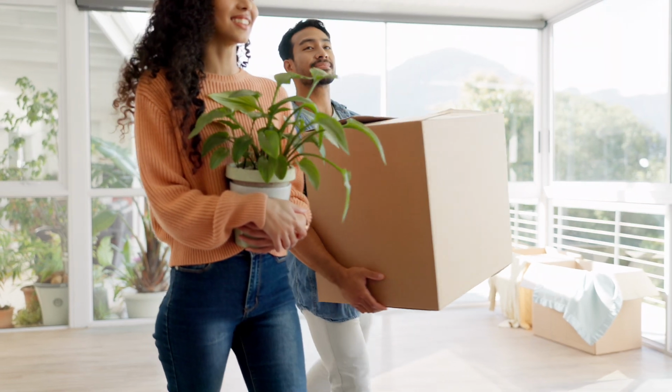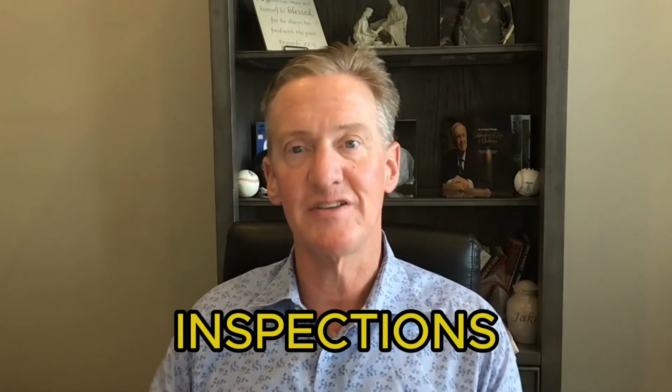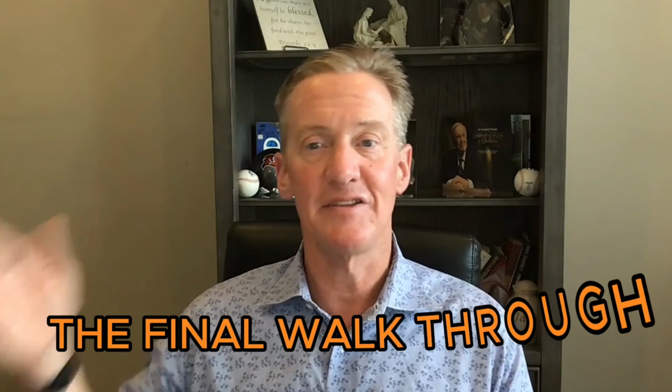We're going to walk through the home, make sure it looks really nice, make sure it looks exactly how it did when you purchased the home, that it's the same. They haven't taken any appliances, no walls have holes in them. It looks good. And then we're going to go to the closing. Okay. So that's it on a surface level. I hope you kind of understood that. Escrow deposit, inspections, the appraisal, and the final walkthrough.